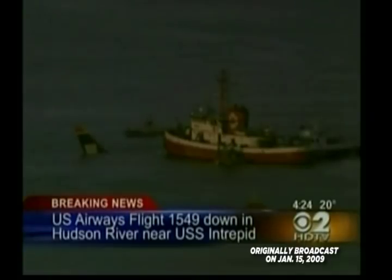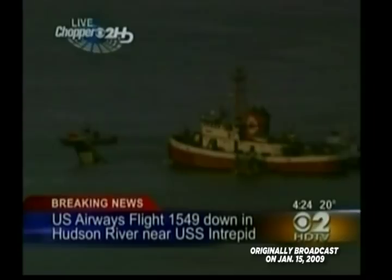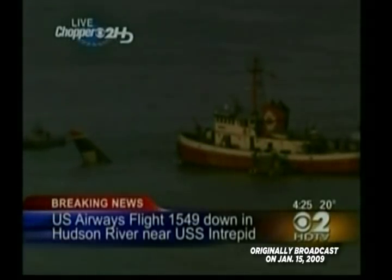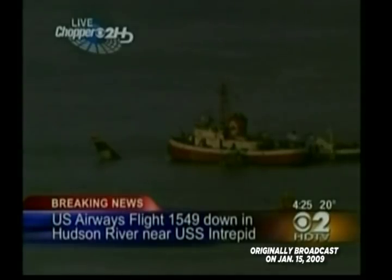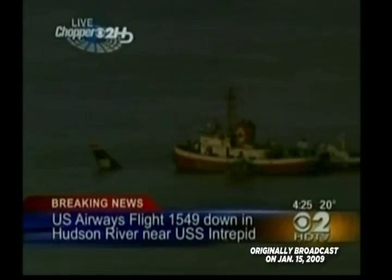Let's go to Joe Bierman, who's live in Chopper 2 HD over the scene. Joe? Hey, Chris, we monitor all the emergency communications. Now, the divers, the first NYPD divers down into the aircraft, say they have searched the aircraft and they believe everyone is off. They have brought those divers out. They are presumably on one of these boats. They are getting a second, fresh crew of divers to go back down into the jet to make sure everybody's off. But as you saw moments ago, the tail is starting to sink, and you saw the nose of the plane coming up.